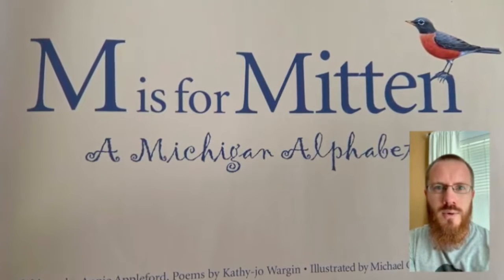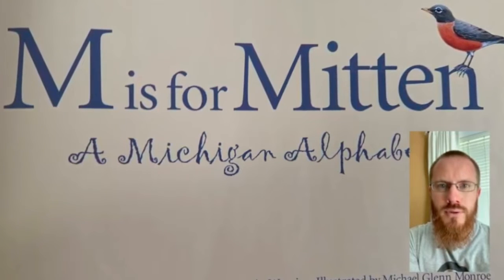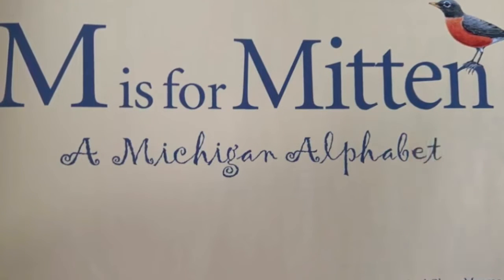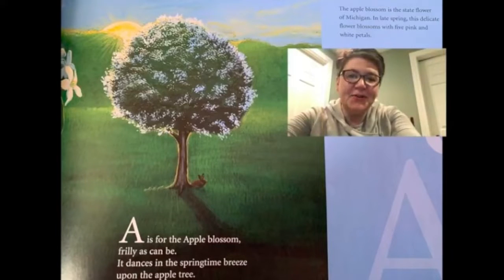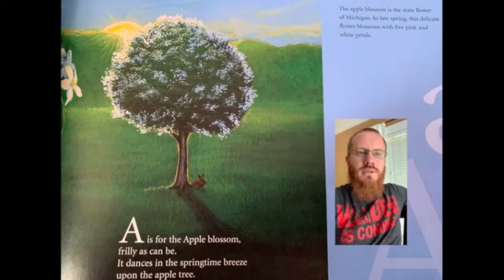Hello. Today we are going to be reading the book, M is for Mitten, A Michigan Alphabet, by Annie Appleford and illustrated by Michael Glenn Monroe. A is for the apple blossoms, frilly as can be. It dances in the springtime breeze upon the apple tree. The apple blossom is the state flower of Michigan. In late spring, this delicate flower blossoms with 5 pink and white petals.